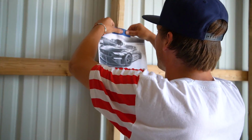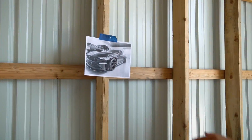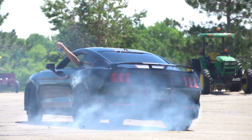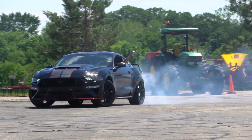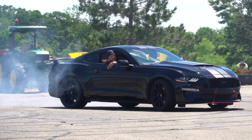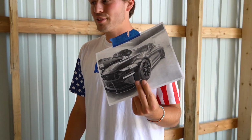The next car is missing, we do not know where he went. This is our Uncle Tony's S550, aka the Hauco Gear Mustang. After we went and picked this thing up, we haven't seen them since, but this car is freaking fast.